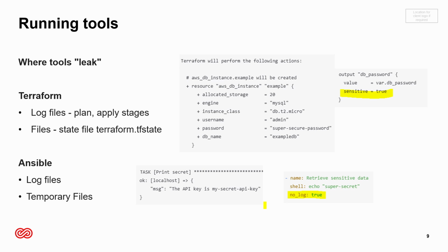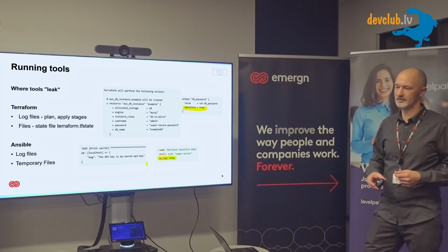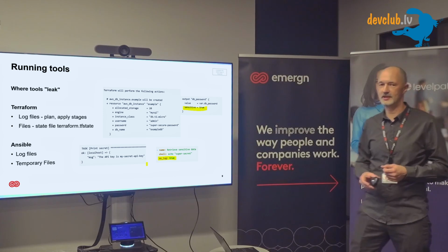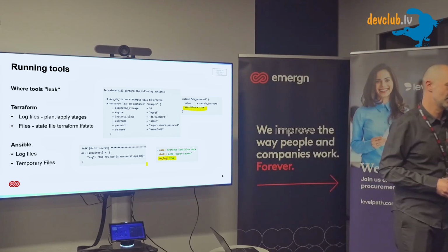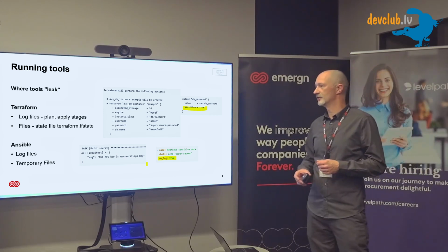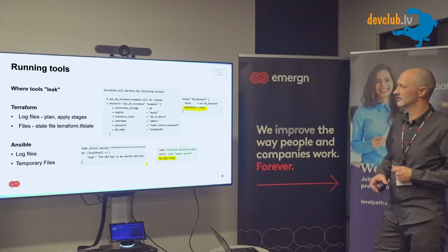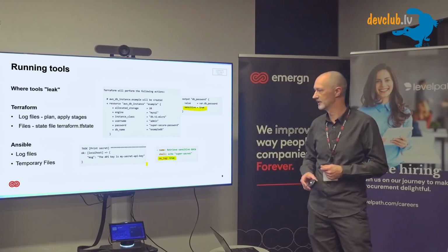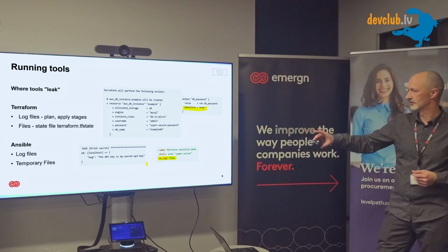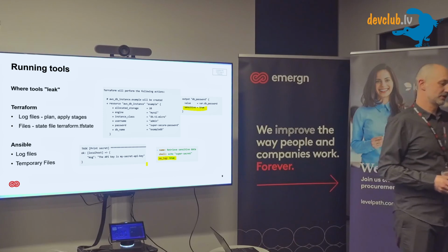And also we need to keep in mind that when we are running our tools, there may be situations where our tools somehow leak sensitive information. And what we must learn from that is that we need to know our tools. We need to know how to use our tools, because usually those situations can also be handled and fixed. Let's say if we talk about Terraform, then we can see some sensitive information maybe in the plan and apply stages, if that information is not secured. Regarding Ansible, if we do not put a no_log policy, then we can expect a lot of sensitive information in our logs, and so on.